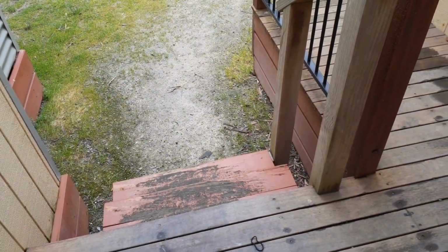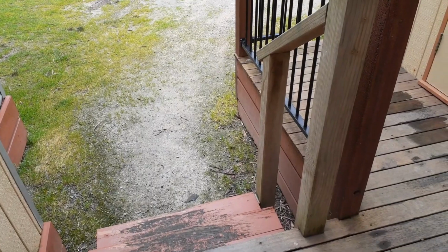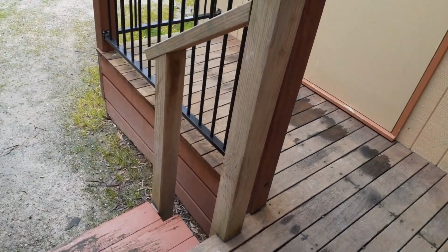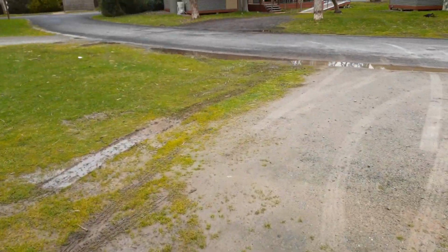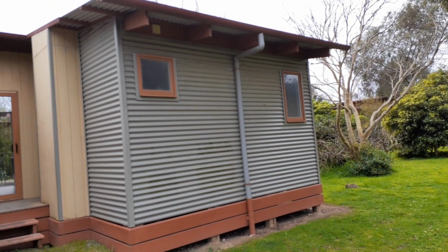Now I'll take you on a tour of the outside of my villa and the general grounds of the resort. This place is really huge, so yeah, we'll do it in sections. I won't show you everything. That would take hours. So here we are. I have number 300.